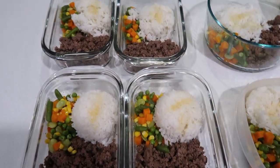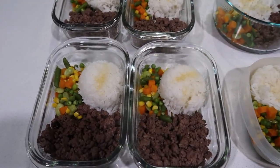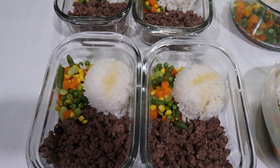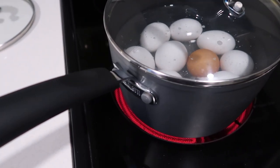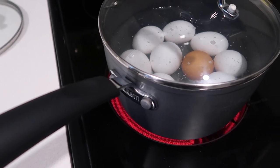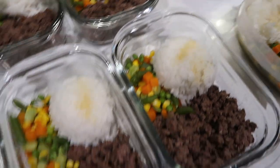I just finished prepping all of our lunches for the week. I put some garlic powder on top of the rice, if you're wondering what that is. And I'm also hard boiling some eggs for breakfast for the week. So I'm gonna package these up and then we're gonna figure out dinner.